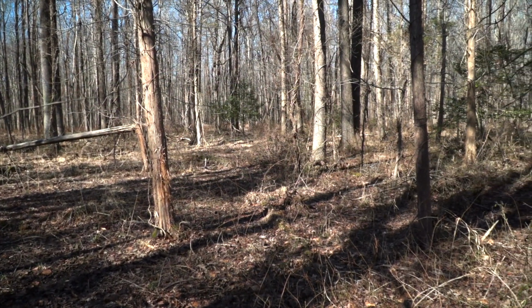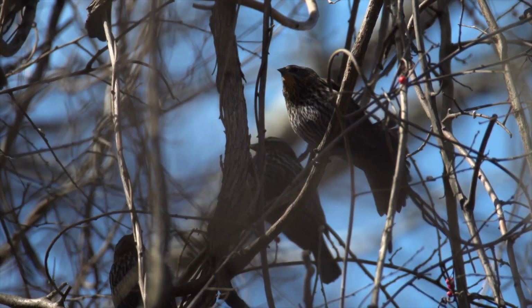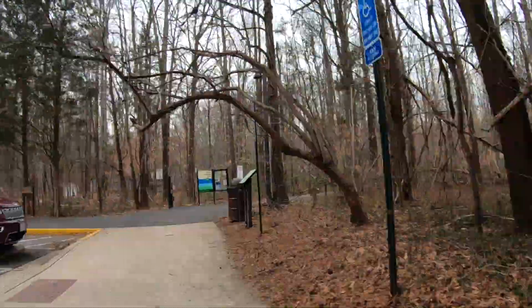Hey everyone, welcome to one of my favorite spots to photograph and film wildlife. This is Huntley Meadows Park. It's full of all sorts of interesting plants, animals, and microscopic life waiting for a cameraman to photograph or film. But you know what? Don't take my word for it. How about we take a walk and see what we can see in Huntley Meadows Park?